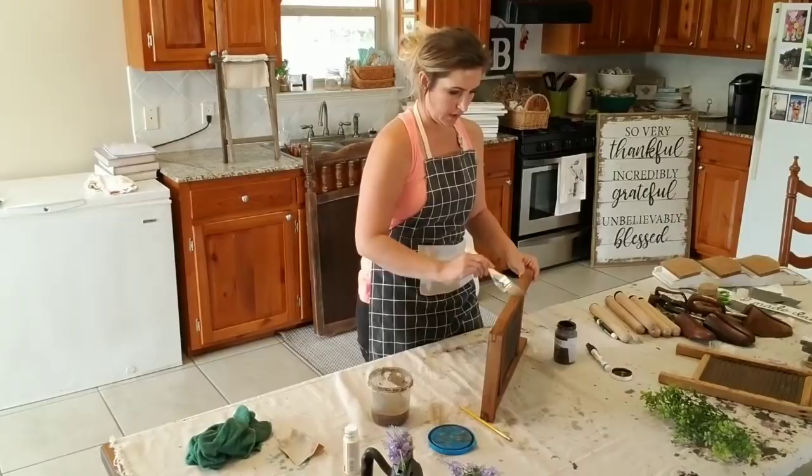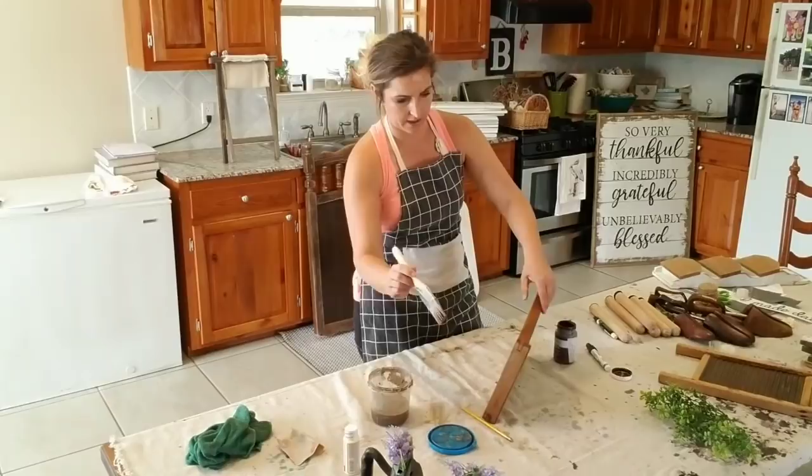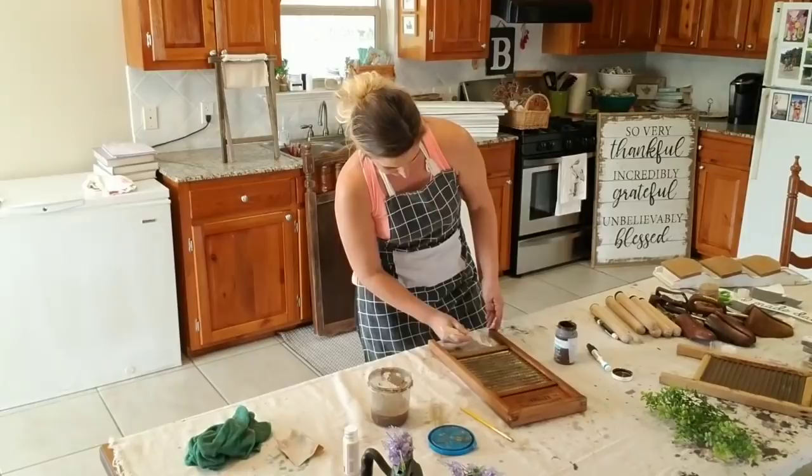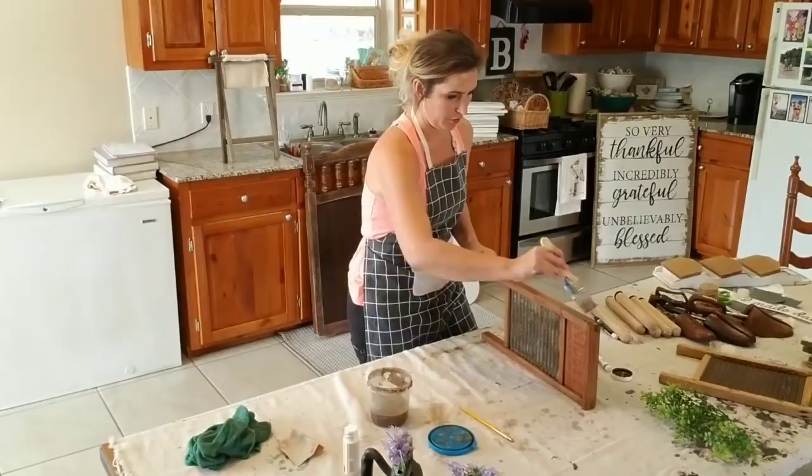There's really no way to mess this up, because even if you get too much on there, you can wipe it off. You can add a little bit of water if you're seeing lines and you don't like that. I like a more muddled look where it's all blended together, where you don't see brush marks and stuff like that. You just keep doing it till you get the effect that you want.